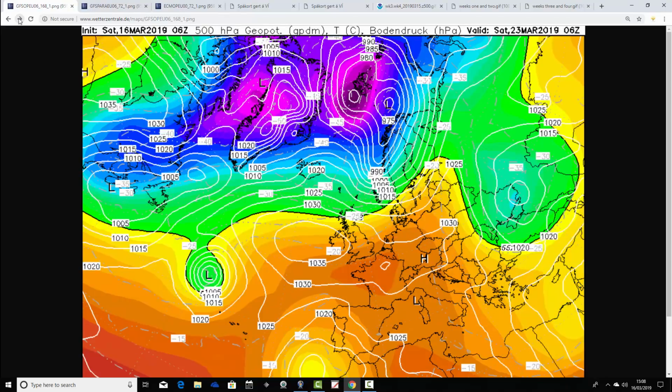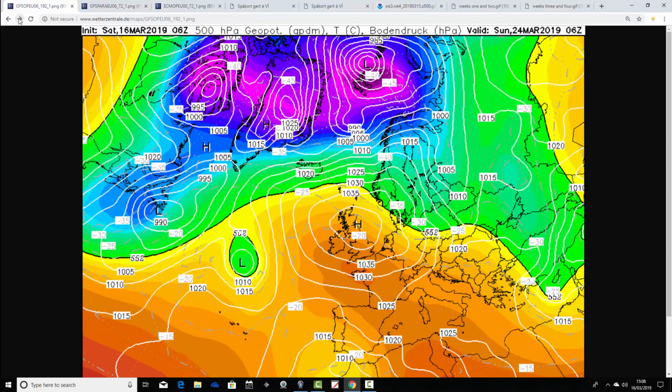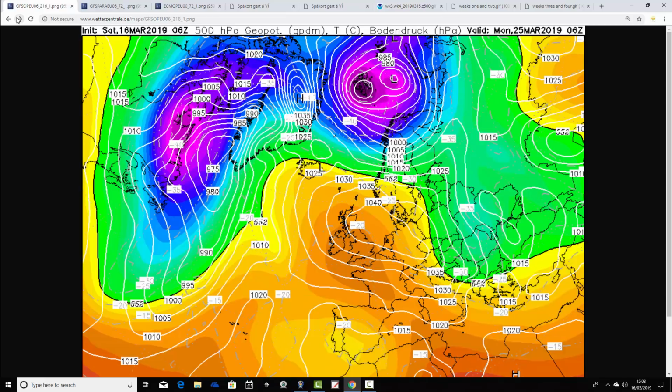As we go through to next weekend, we keep high pressure in control, but its position just changes subtly, and we allow some cooler air to move down from the north. So I expect temperatures will peak around Thursday or Friday in the south and the southeast, possibly at around 18, maybe 19 degrees. But then by next weekend, the temperature returns to the low teens Celsius, going back closer to average, and maybe with some light frost as well.